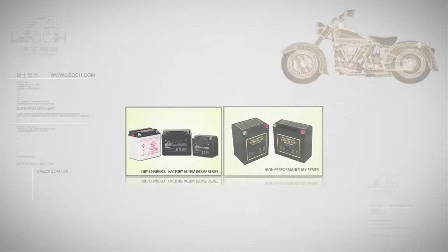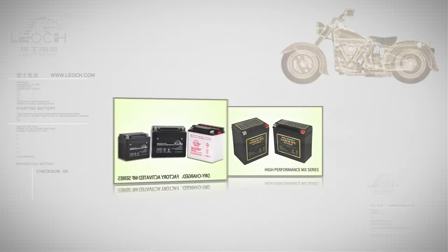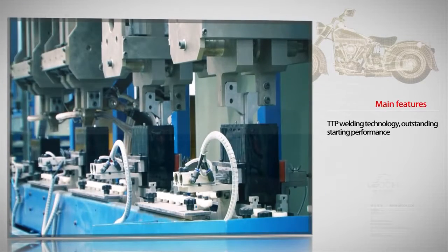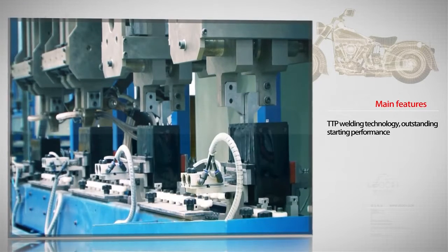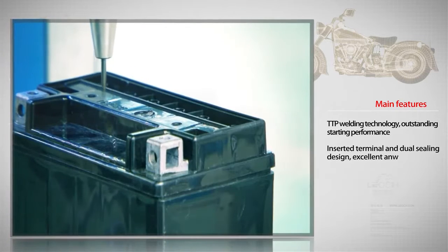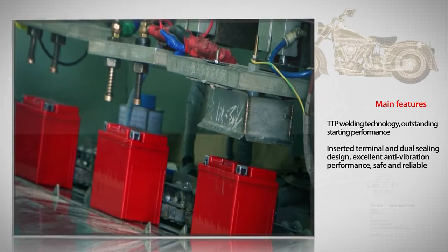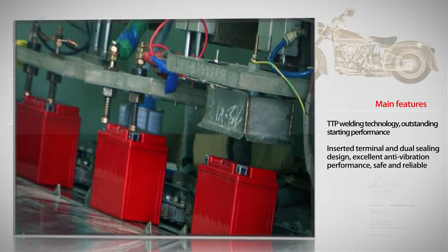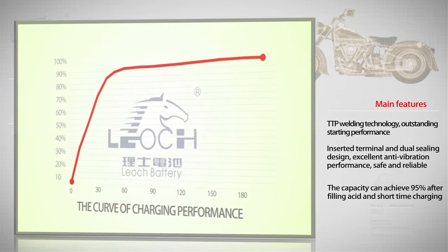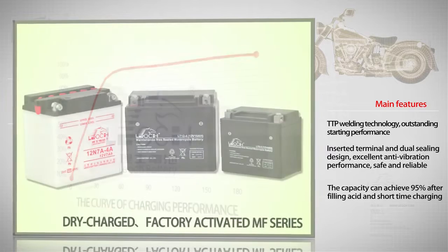The main types of Leoch motorcycle batteries are dry charged, factory activated MF series, and high performance MX series. Dry charged, factory activated MF series. Adopt TTP welding technique, outstanding starting performance. Inserted terminal and dual sealing design, excellent anti-vibration performance, safe and reliable. The capacity can achieve 95% after filling acid and short time charging.